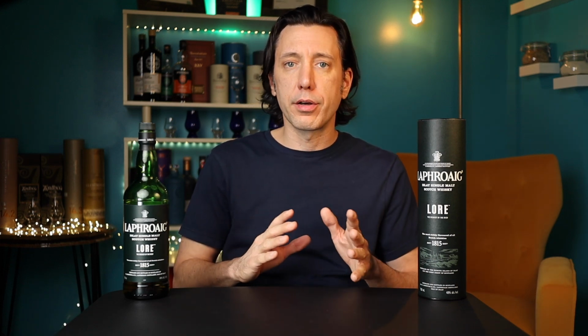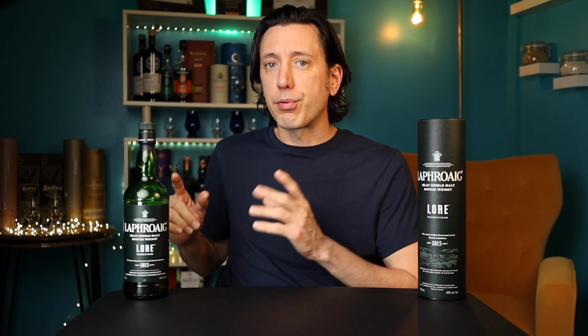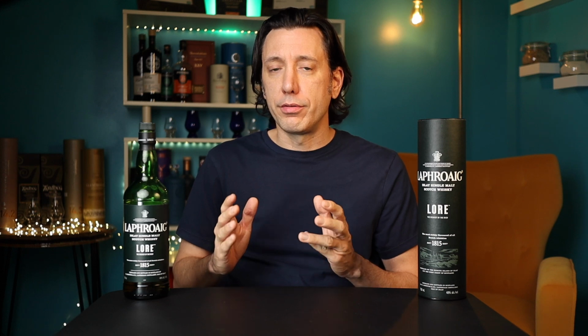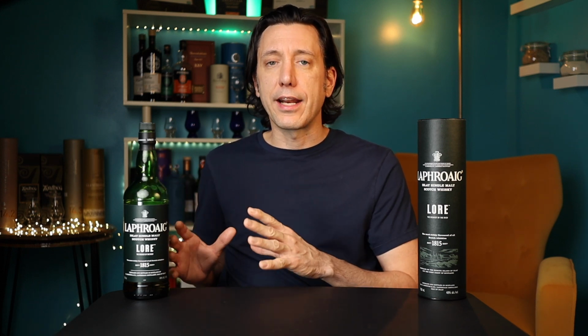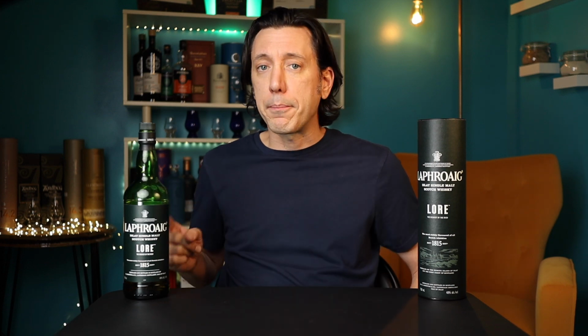It's a 48% non-age statement Laphroaig with specs that aren't far off from some other non-age statement core range peated whiskeys we're already familiar with. But this one comes with a price tag that's beyond some of the more cask strength level non-age statement whiskeys in this category. Can what's in this bottle possibly justify that price?